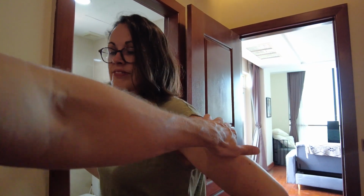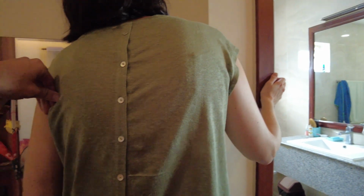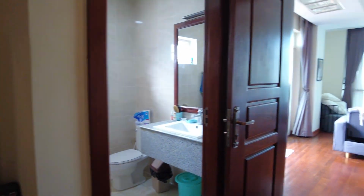Let's have a look at the back of your shirt. Oh no, this is the front of your shirt. What have you done? You put your shirt on backwards. All day you had that on backwards?